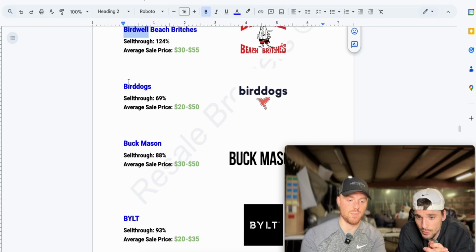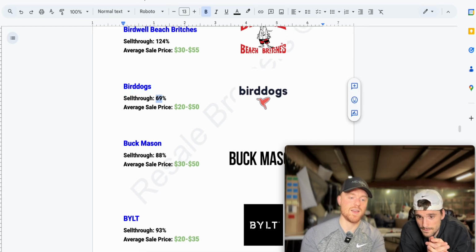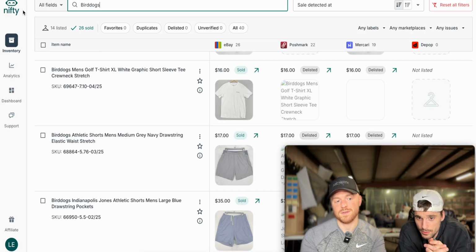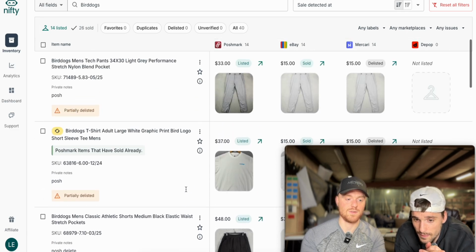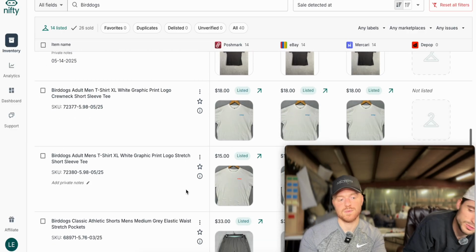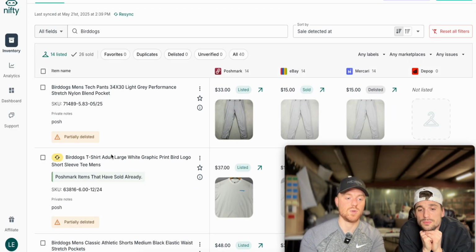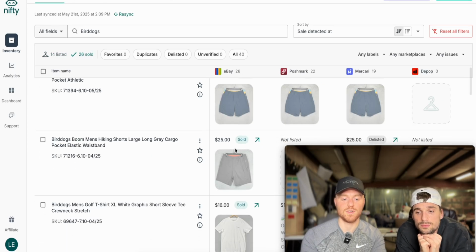Quick sales. Bird Dog. Oh, a lot of Bird Dogs. Bird Dog's going to be higher than 69%. So eBay is 69%. What's it in our store? Oh, weird. 14 listed. Nope, partially delisted. Add 3 more. Remember, those are stuff that sold and we had to take off after Poshmark did this whole stupid thing. So 11 listed and 29 sold.